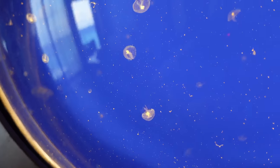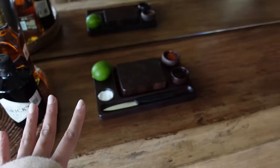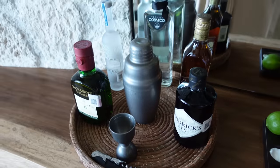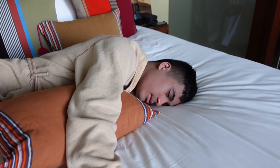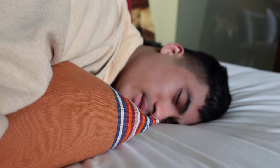It just reminds me of Finding Nemo. They're squishies. We also have a tequila station. Salt, a lime. Should we do a tequila shot later? Drained. He came from a work trip, came home, packed, and we left for the airport at like 5:30, 6 o'clock. Gonna sleep good tonight.